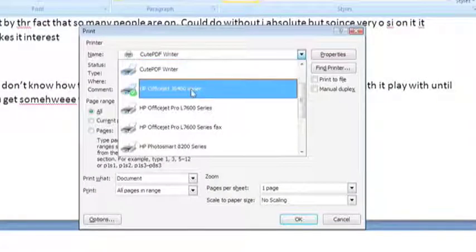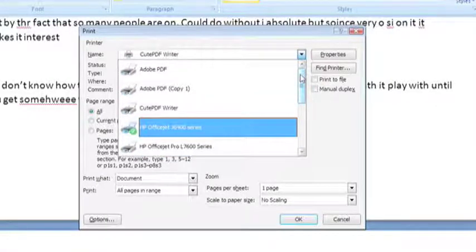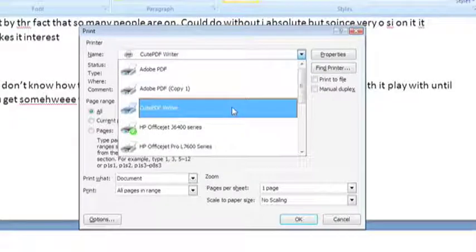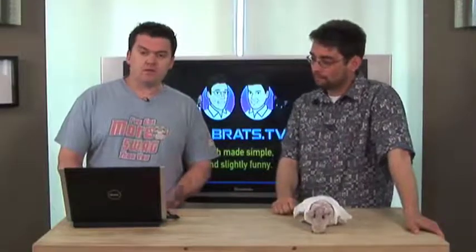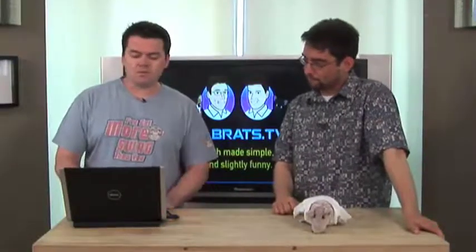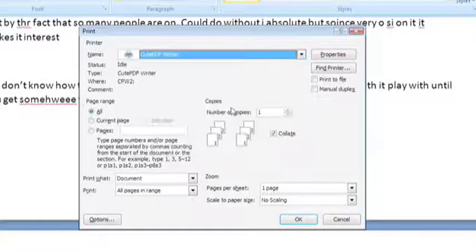See how I have an Office Jet and Photo Smart printers and stuff like that? Well, what I've actually installed here is Qt PDF Writer. And you also have Adobe PDF up there, because I actually have Acrobat installed as well. So I could choose that to print and create a document that way too. But this is a freebie called Qt PDF Writer, so it'll work in roughly the same way.